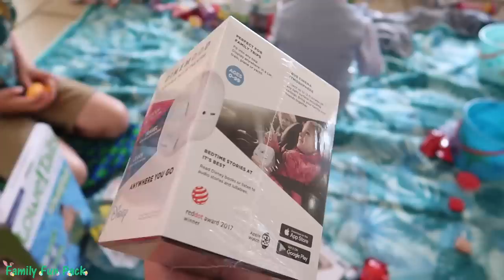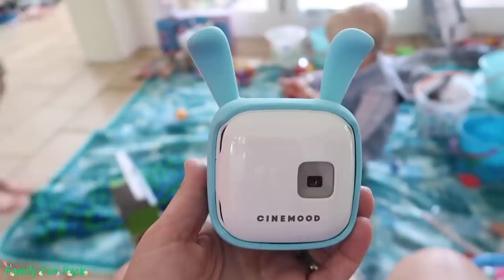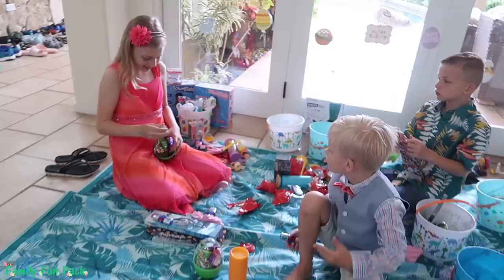Actually, I think it's for mommy. For mommy? I think it's for me. I think it's for mommy. It's so cool. Look how cute. It's an Easter bunny. I know. Look at the bunny. Oh my gosh, it has teeth. That is so cute. I got a spray. I love this spray. Is that your favorite? Yes.